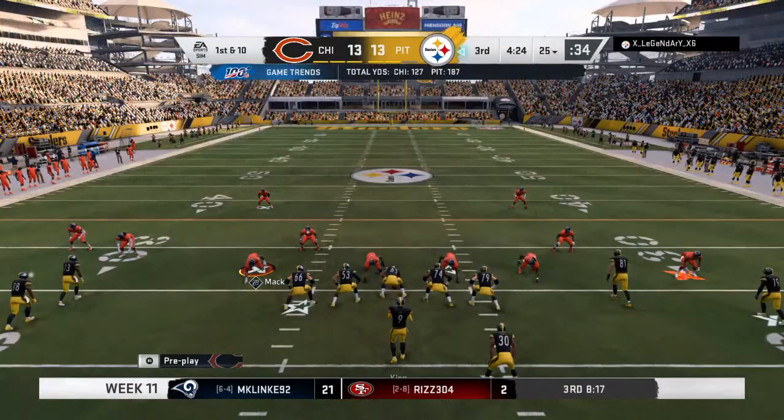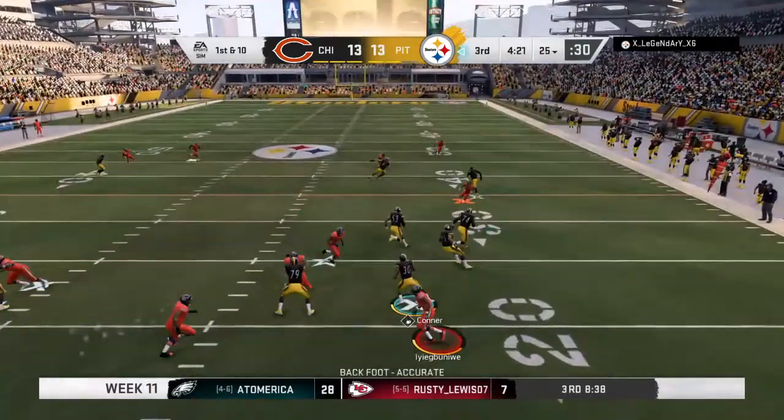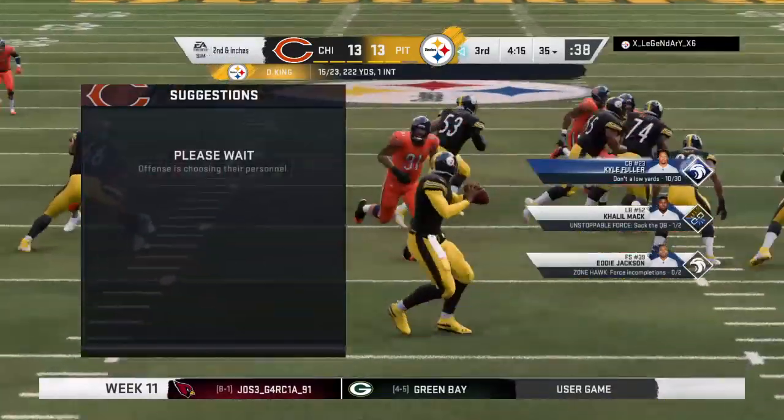The Pittsburgh offense at the line to start their next drive. Now King throwing after the interception. Screen pass to Connor. 10 yards on the pickup there, and it'll be second down.